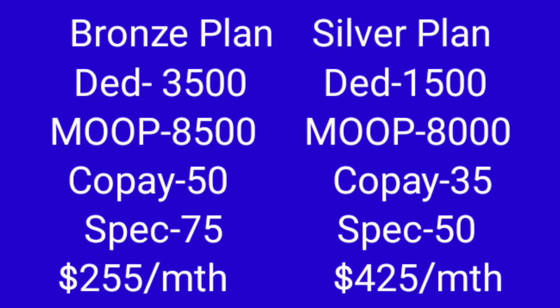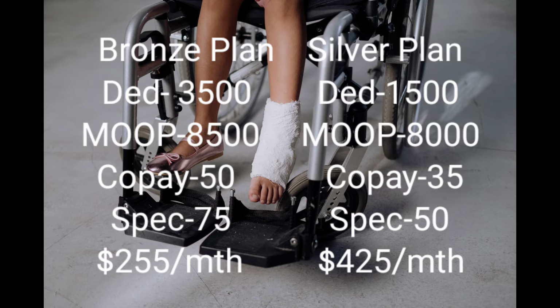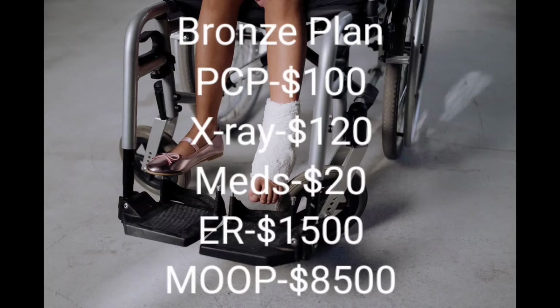And so, the best example that I can use is usually if you're walking along and you break your leg. In this situation, if you have the bronze plan, you will be responsible for your deductible, which is going to be $3,500. So, all the costs associated with breaking your leg, from the emergency room visit to the doctor's visits, x-rays, medications, all of those things are going to be your responsibility because you have to pay down that deductible before the other benefits in the plan will kick in.